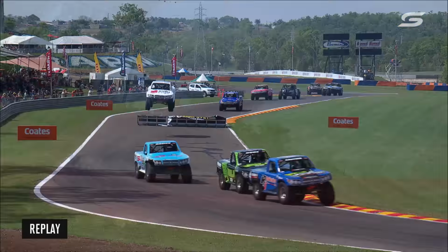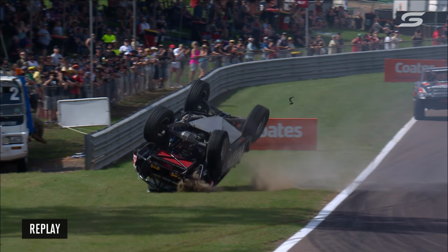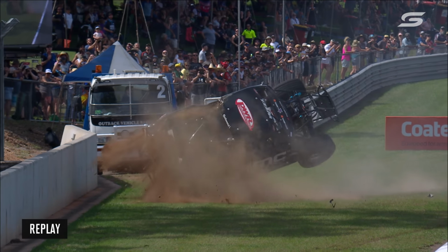How many was that? About 5 rolls? I'm trying to count them. It happened so quickly. It's just that touch. And you see how he had the steering a little bit right hand down as he approached the up ramp, and it just kicked the truck sideways. I count 6.